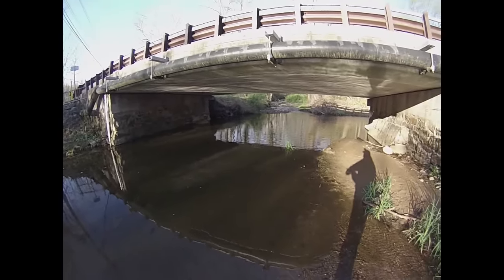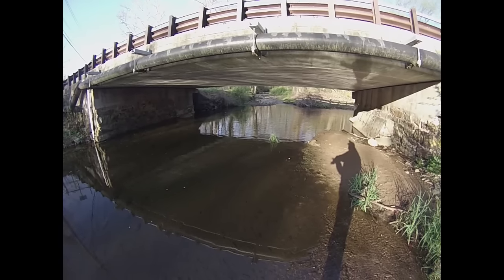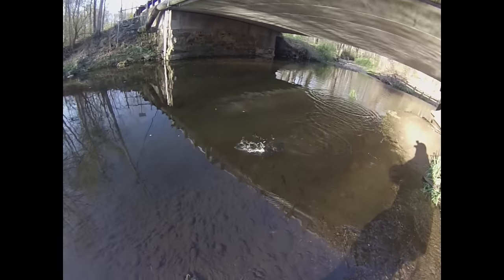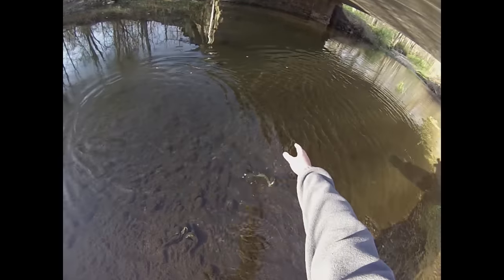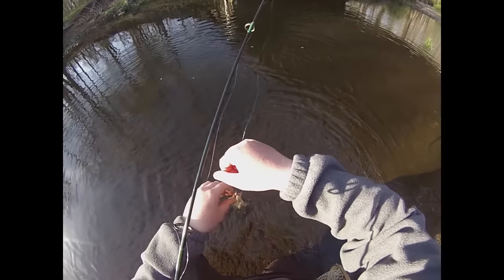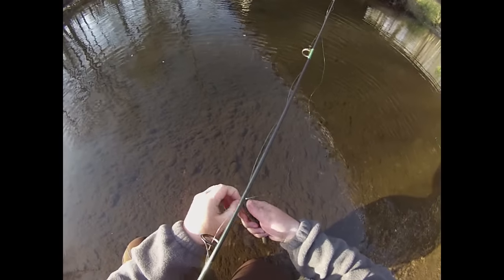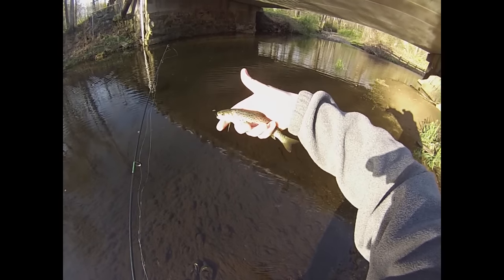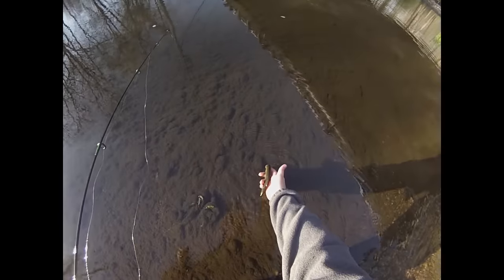There's another fish. What have we here? Another little wild brown. This one is small and kind of on the scrawny side. Beautiful spots on him though. Back you go.